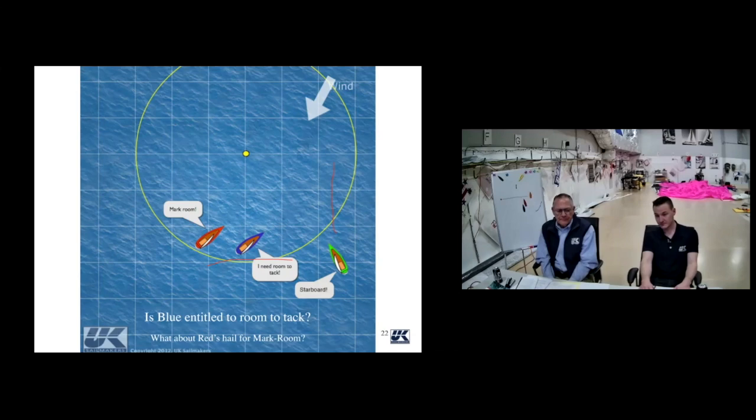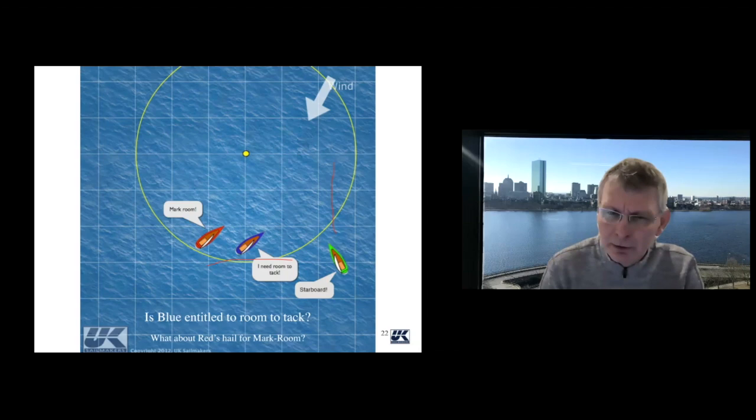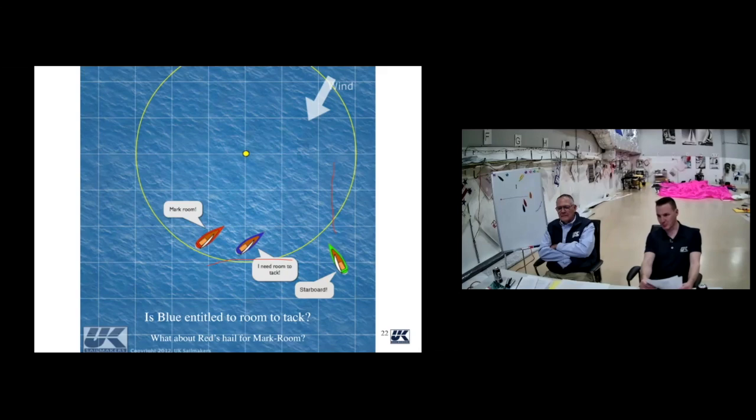How does Red's hail for mark room fit into the situation here? It's a bogus hail. Yes, more or less, not to put too fine a point on it. It's one of those places where you use sign language. Well, nice try. Now the mark room is suspended as soon as Blue hails for room to tack? It's the opposite. Mark room does not apply to a boat on port and a boat on starboard when they're going to a weather mark.